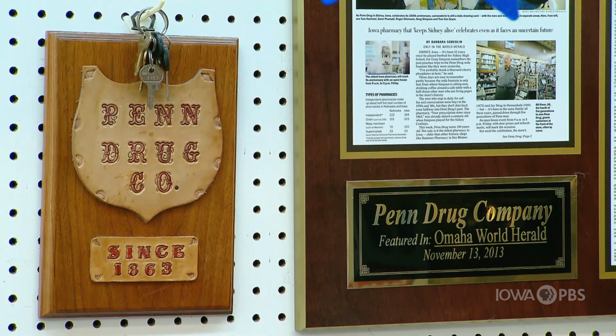During the Civil War years, it was started by my great-grandfather, who was the doctor here in Sydney. He'd ridden here on a horse from Ohio, and he just thought this was the right place to settle. In 2013, Penn Drug celebrated its 150th year in operation.